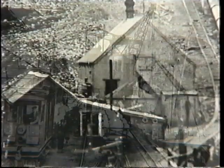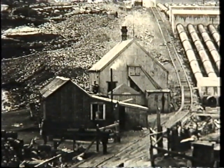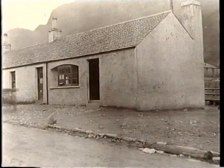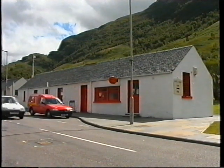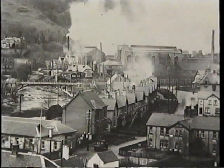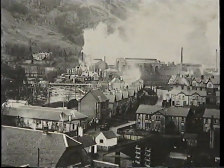Fresh food supplies were always a problem, but in 1904 a temporary store was built behind the factory and close to the mortuary. In 1905 a post office was set up, which is still there today, and the authorities looked for a name for the new village. At first they decided on Aluminiumville, but thankfully they eventually settled on Kinlochleven.